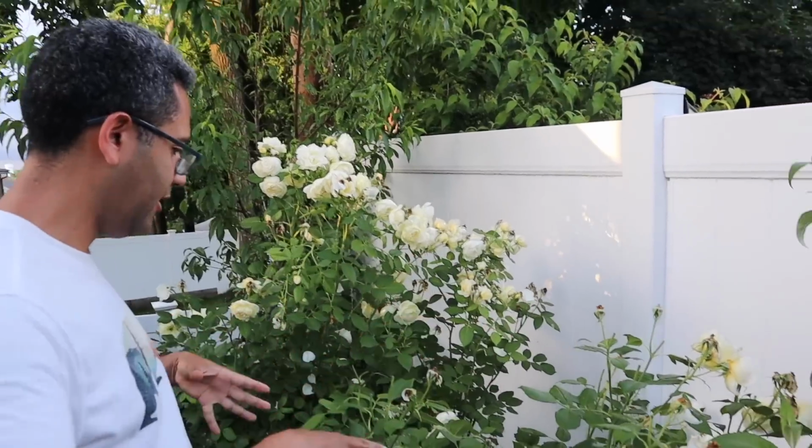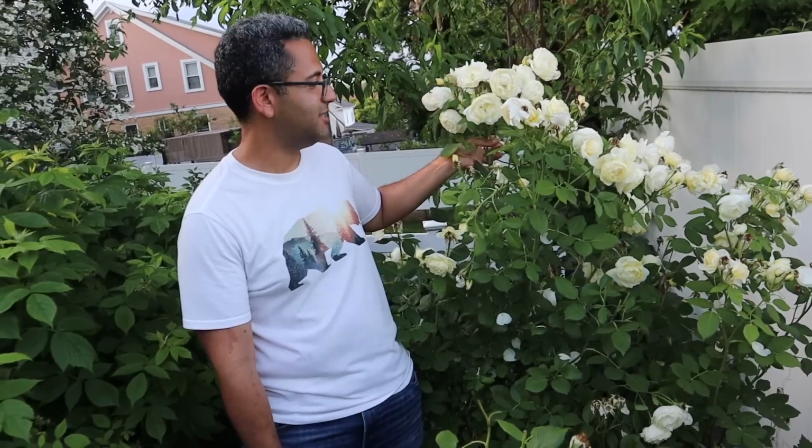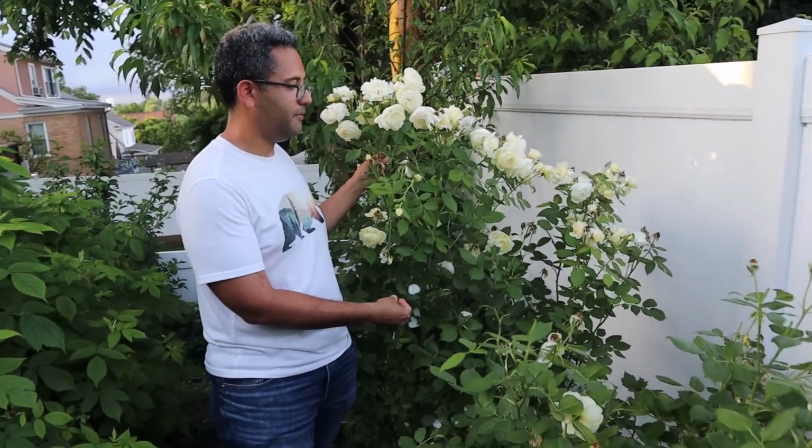I planted 3 here, and as you can see, it's almost as tall as I am. So it's a nice vigorous rose. And how old are those? These are mature, 3 years old.